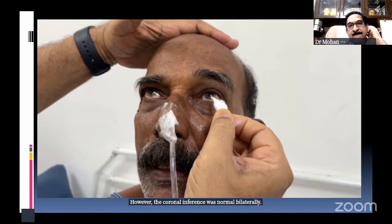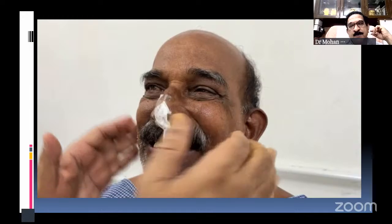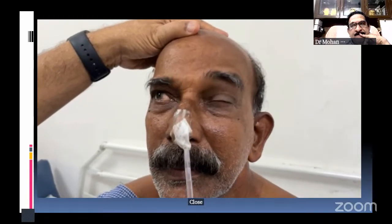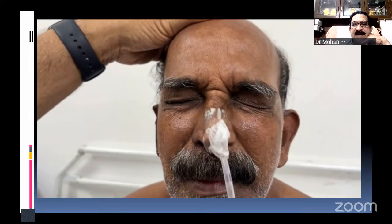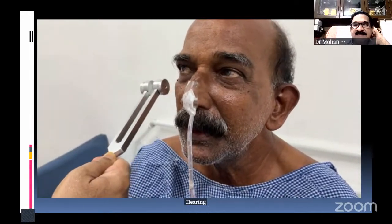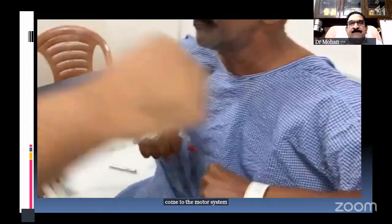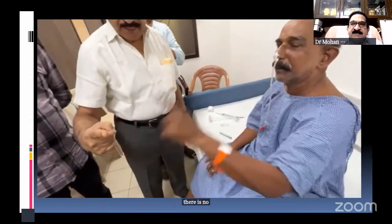Open. Clench. The motor part of the fifth nerve was normal. Bend. Open. Close. Open. Now it's not there. Close. There was no saccadic lateral pulsion of the eye. Hearing was normal on both sides. Coming to the motor system, motor power normal. There is no finger-nose incoordination.